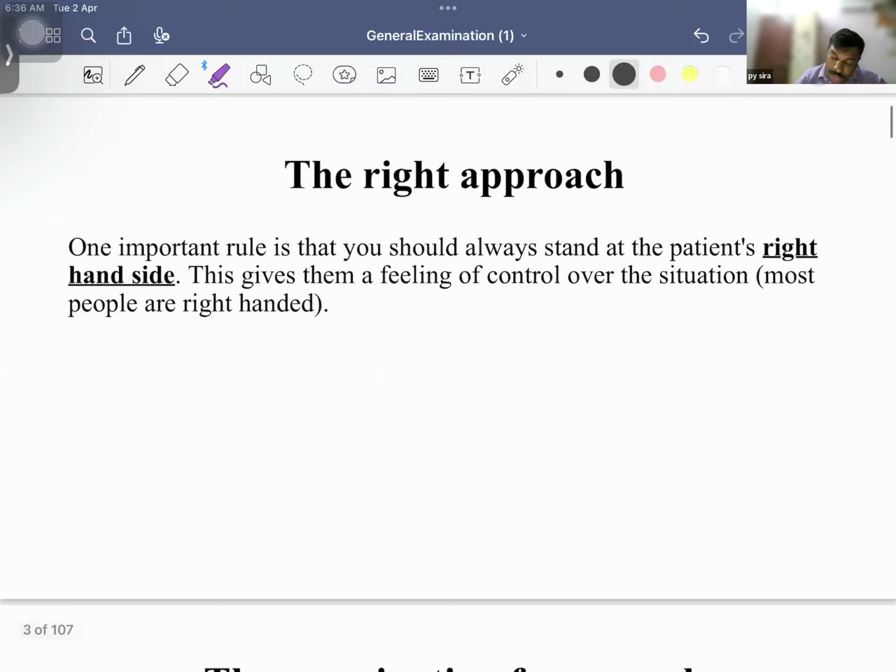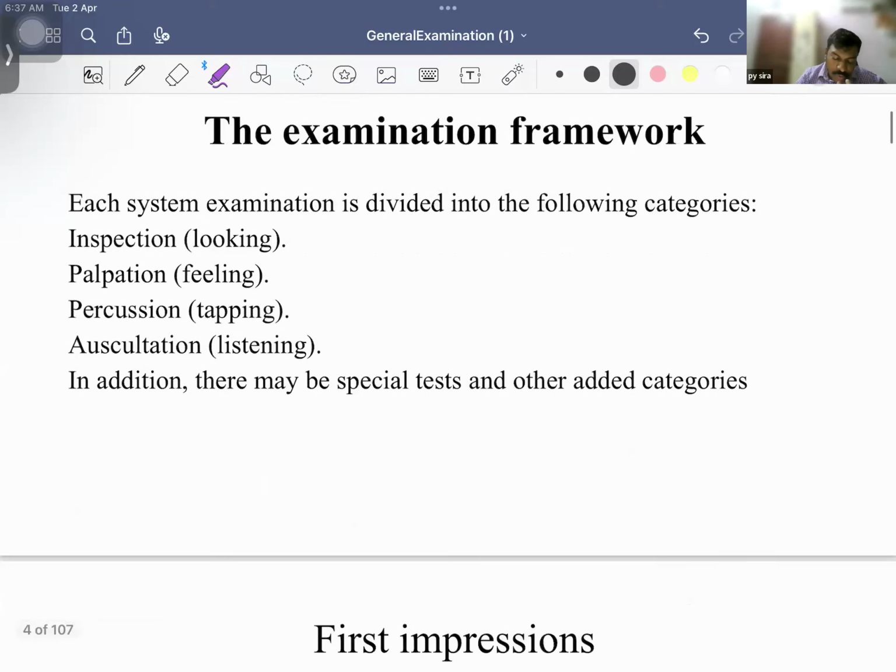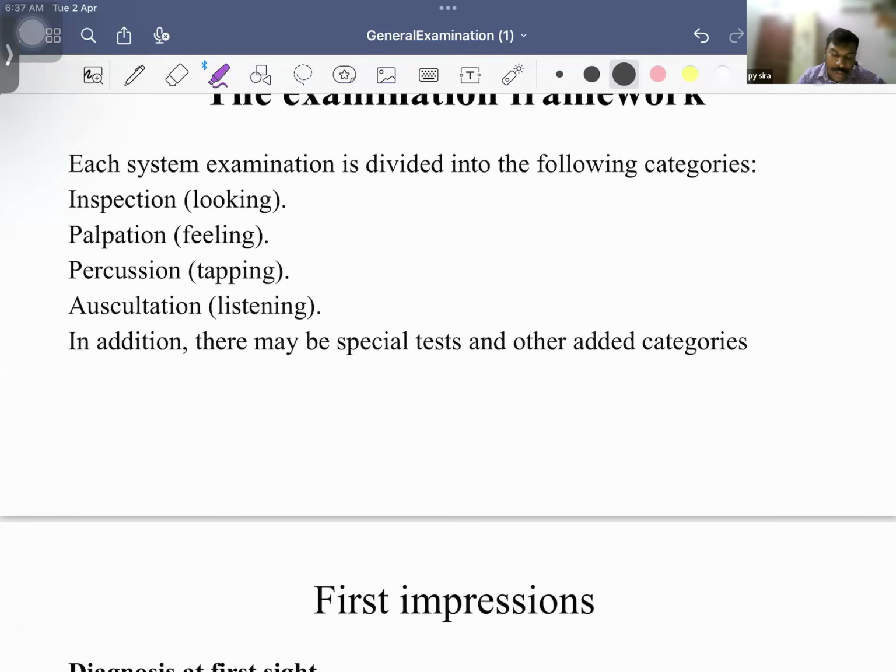For most of the examination, stand on the right side of the patient. The right side of the patient, that is very important. Even in some kind of urgency or tension, don't go to the left side of the patient and examine the patient whenever the examiner is observing you. That is a very important thing. So we have general examination followed by systemic examination.